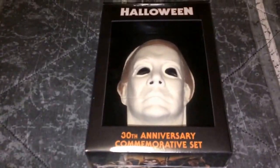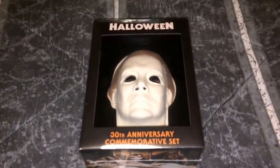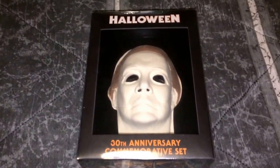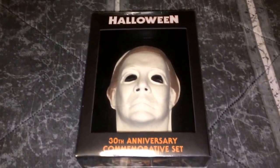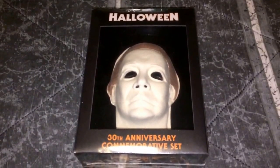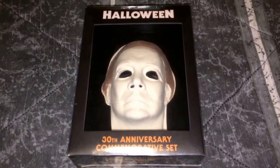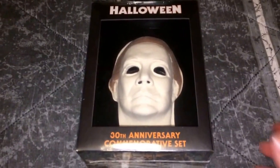And let's see, up next, I guess we'll go with, I have this Halloween DVD set. This was the 30th anniversary commemorative set. And I think this one is going for some pretty ridiculous money now. But I think by now nobody really wants the DVD set. Everybody has that Anchor Bay Scream Factory Blu-ray box set, which I still have yet to get. I'm waiting for that to hit the right price, I think, and I'll pull the trigger.